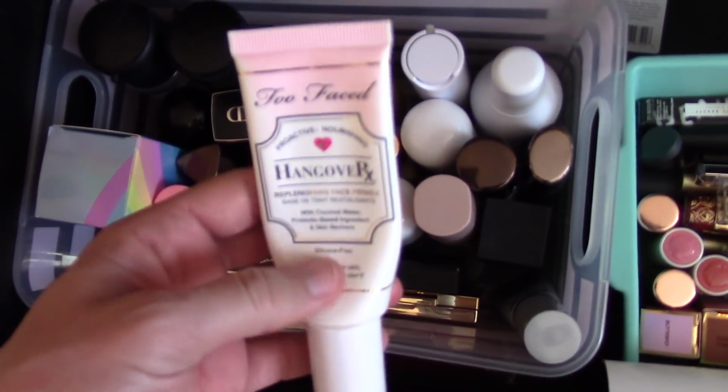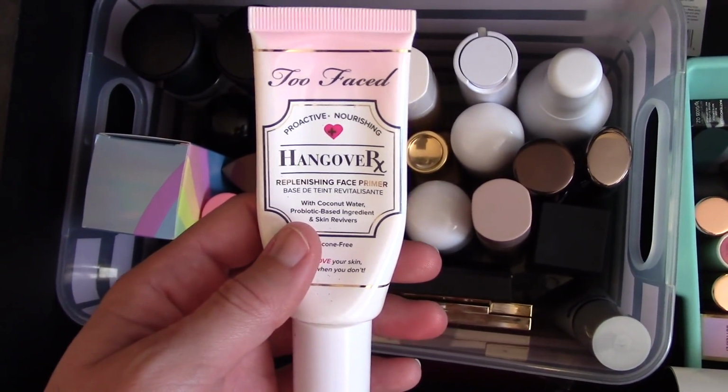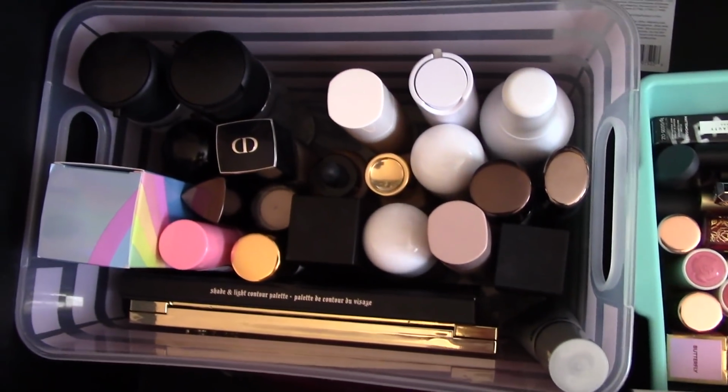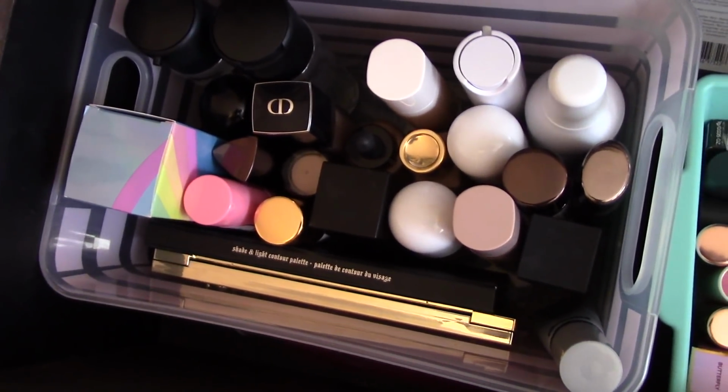Now, the other thing, let's use this for primer because look, it's almost out and I need to finish it up so that I can throw out this bottle. So let's just use the Too Faced Hangover primer for this week, and that way we can classify that one as an empty pretty soon.